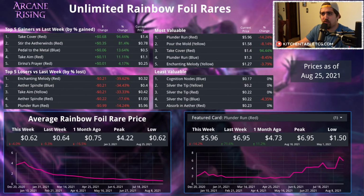Looking at the rainbow foil rares, you've got Plunder Run. It's losing a little bit of value, but still a significant card in the meta and a significant card in this box. Even the blue one is seeing some play and seeing an increase in price. Other than that, not really a whole lot going on.